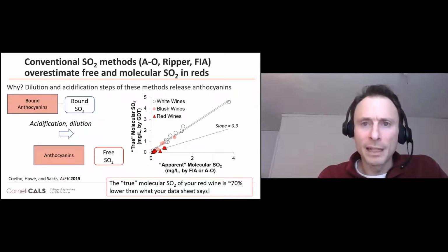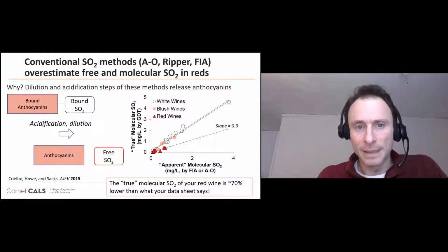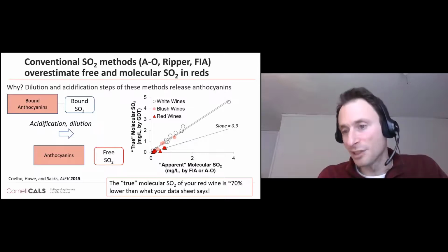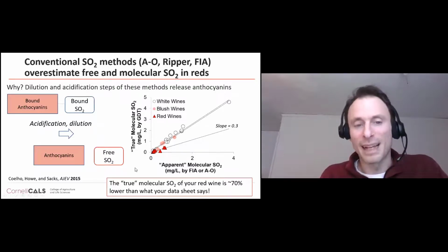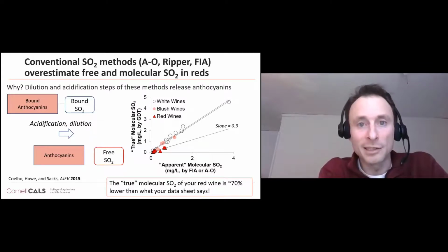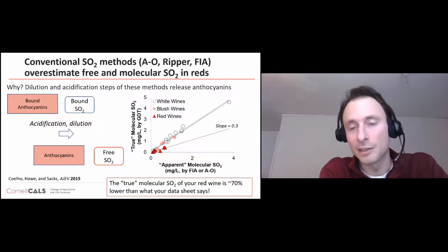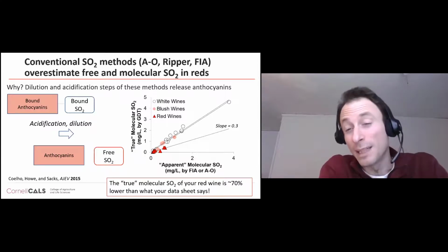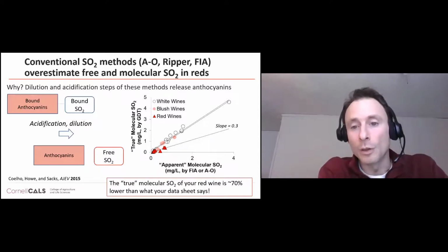All current strategies for measuring SO2 in wine badly overestimate how much free SO2 is in a red wine. A typical red wine has no more than 30% of both the molecular and the free SO2 that your AO or your Ripper or your FIA says that it does. And the reason is that all of these standard approaches for measuring SO2 involve a dilution step and an acidification step. That is sufficient to decompose those bound anthocyanin bisulfite complexes. You end up measuring your bound SO2 that's bound to anthocyanins using all standard methods. So the amount of SO2 that's in red wines is, generally speaking, much, much lower.